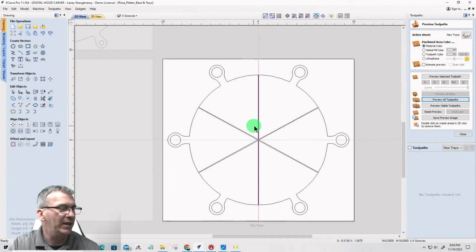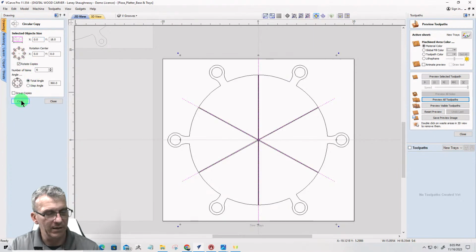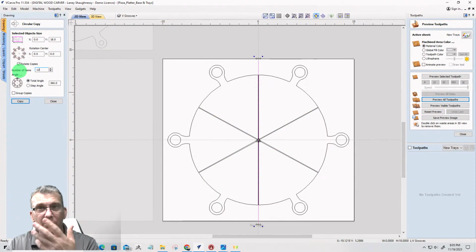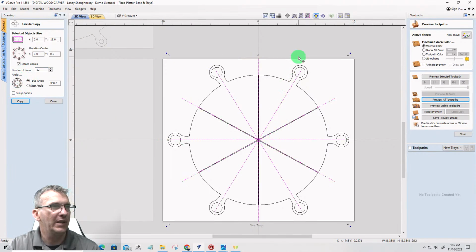Let's see, I'm going to be actually going around 1, 2, 3, 4, 5, 6. Rotate around the center of my board. Yeah, 12 times. 12, and I could also do the 30-degree angle, right? But that just gives me this line right here.